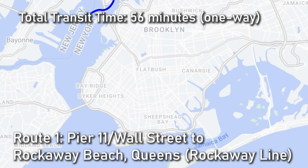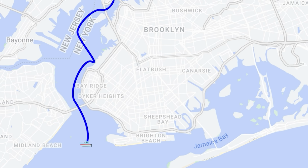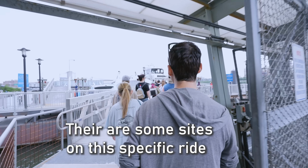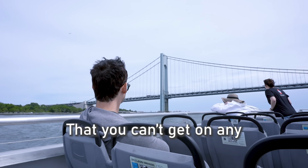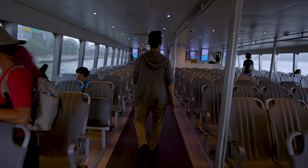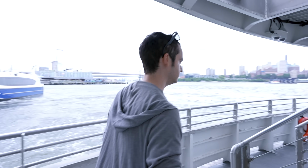The Rockaway bound boat is one of my favorites for not just sightseeing, but actually going to Rockaway Beach. Super fun. Now, I've seen this line before, like down the block in the heat of the summer. There's some sights on this specific ride that you can't get on any tourist boat in New York City. You need to pick a nice day to do it. Always sit up top, unless it's freezing cold.